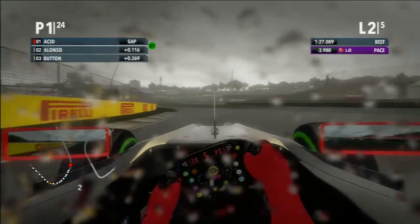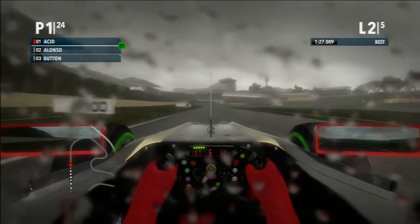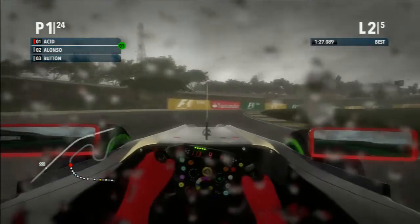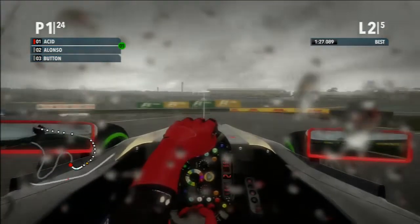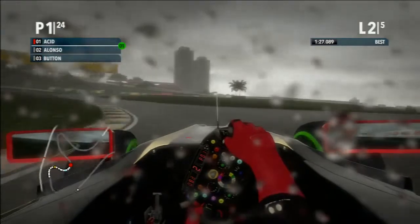Basically, that straight there is just long enough. You got to be right behind someone to make a move there. So usually your best chance is to overtake in Brazil or around these corners. But I haven't raced here on F1 2012 in dry conditions, so not really getting a true idea for the AI's pace, except for just here on the wet, of course.